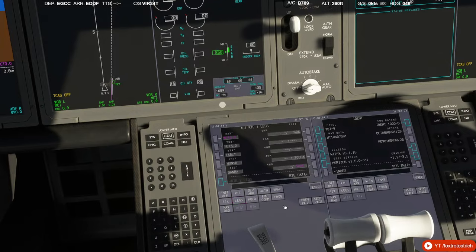I'll be using VNAV to take off. There is a little bug on takeoff at the moment where the front wheel feels a bit heavy, but we'll get that sorted. They are looking into that already. They know it's a problem and they are going to fix it. Okay, so that's the route in.